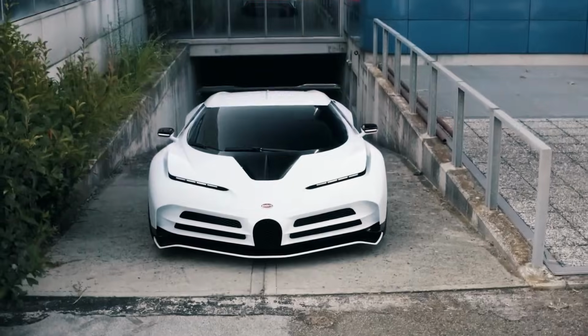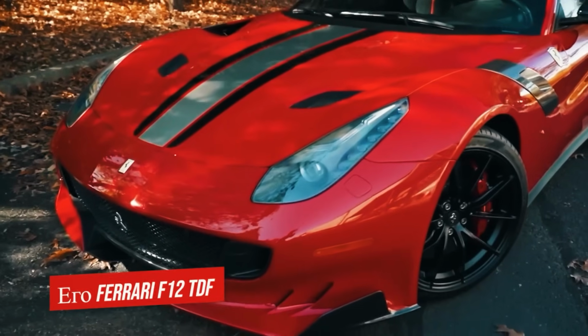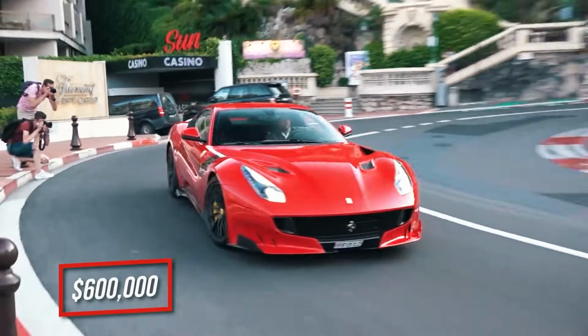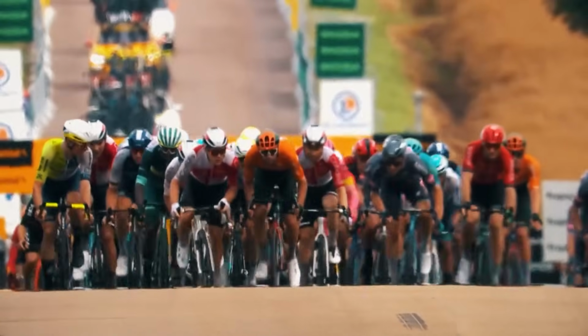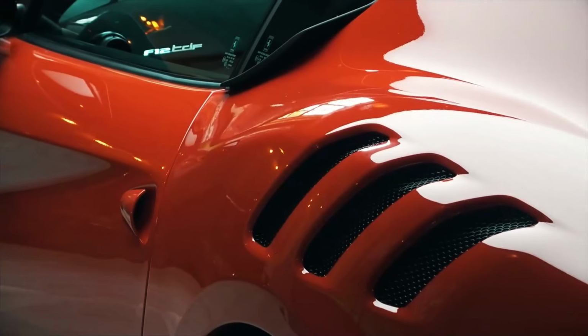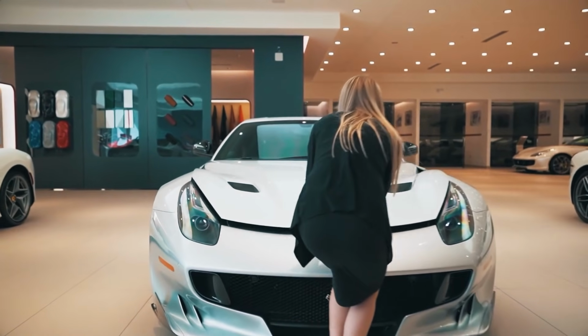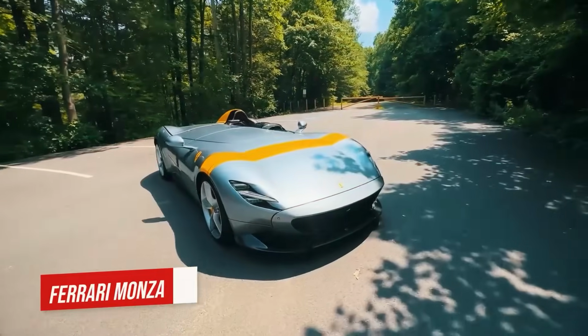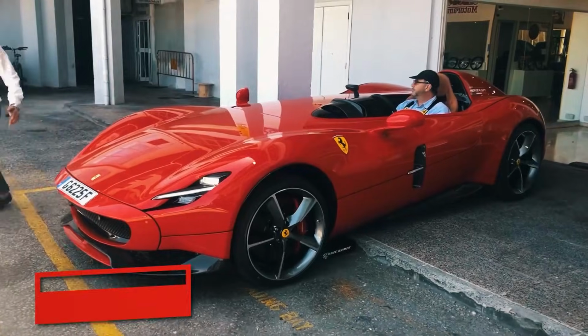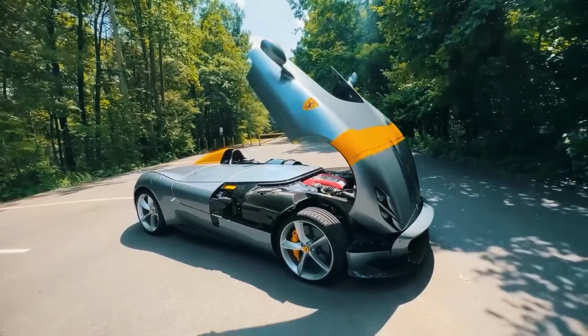Today, the center of the stage is a different level of machinery. His Ferrari F12 TDF for roughly $600,000 was created in honor of the legendary Tour de France races. There are only about 800 of these cars on the planet. The body is entirely carbon fiber, so light that you can lift the hood with one hand. Next to it is a Ferrari Monza SP1 for about $2 million. This is one of the rarest Ferraris. You can buy it only by invitation.